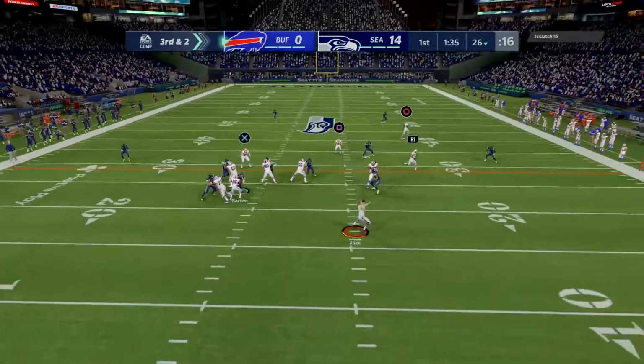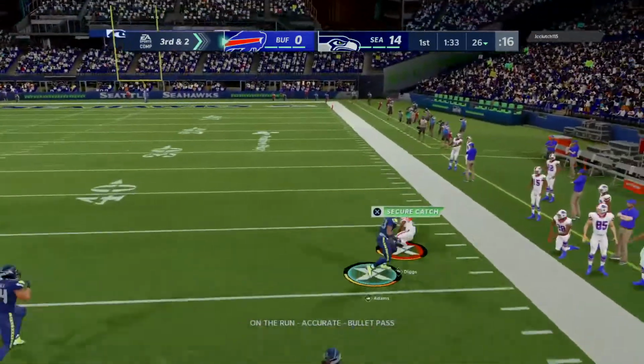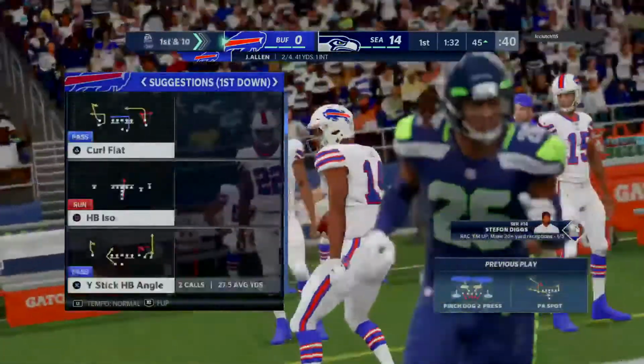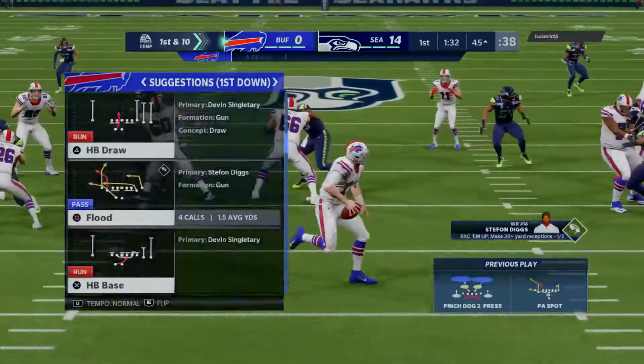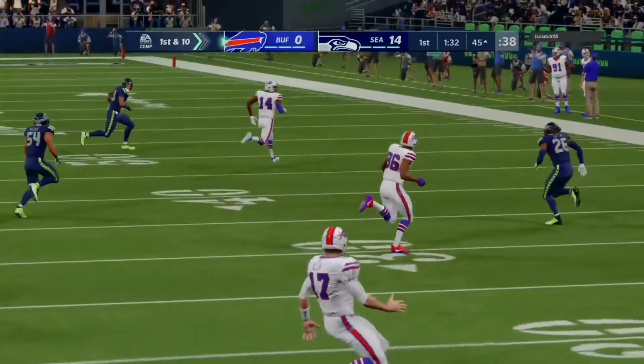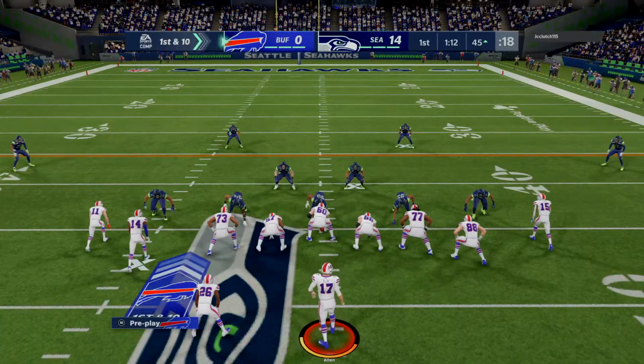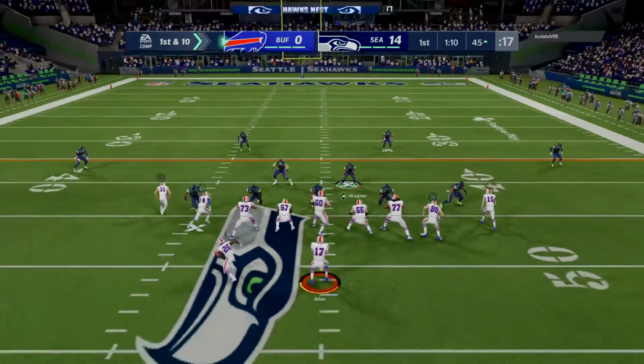Now on 3rd and 2, they're going to elect to throw with Allen, and he's able to find Diggs, and out of bounds on the other side of midfield at the 45. A 1st down and then some. Give him 29 yards. So from Seahawk territory now, it's 1st and 10 at the 45-yard line.